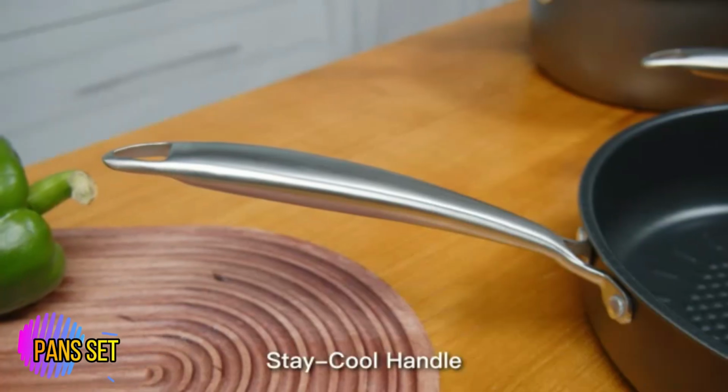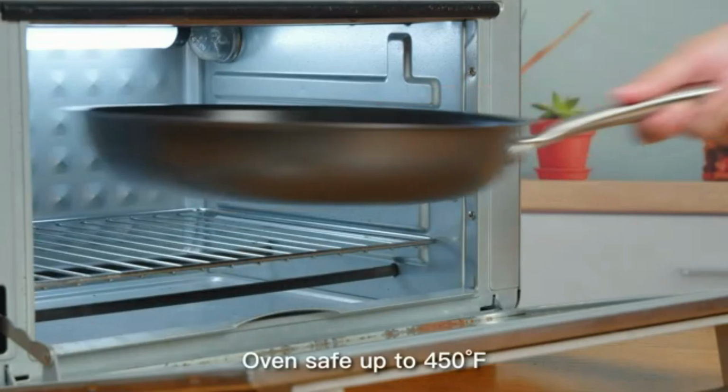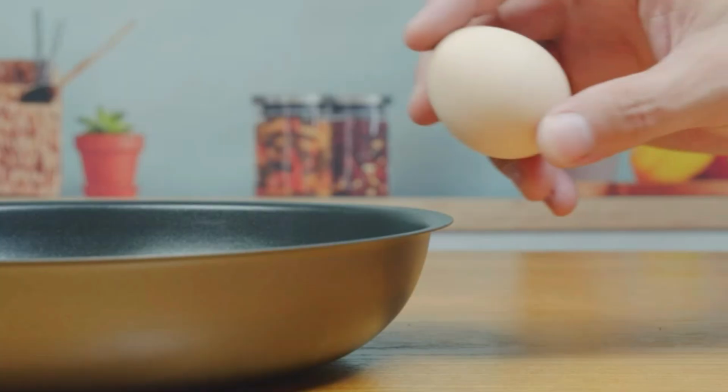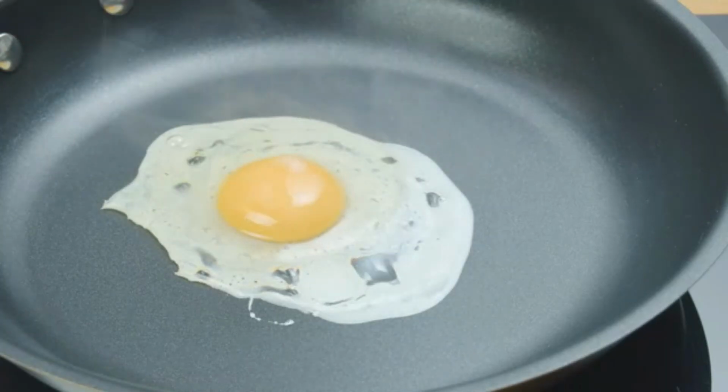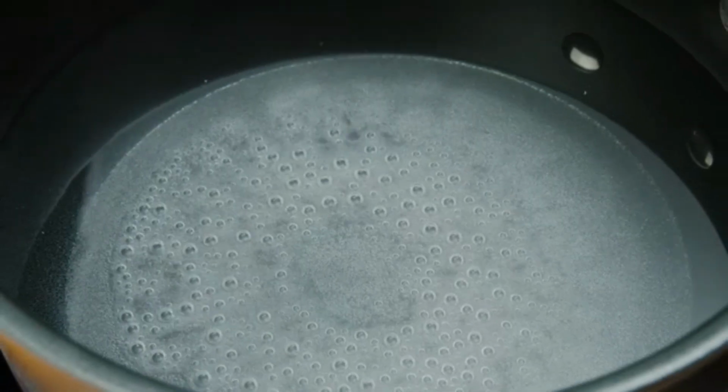Pan set. High-performance non-stick coating equipped with a premium non-stick coating. Our pots and pans offer exceptional durability and performance. Easy to clean and free from harmful chemicals like PFOA. It ensures a healthier cooking experience.